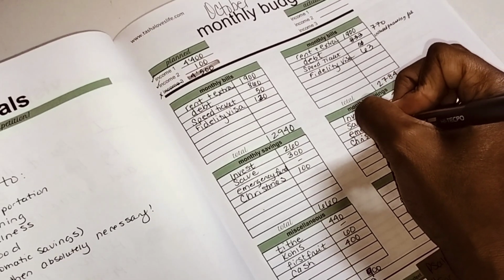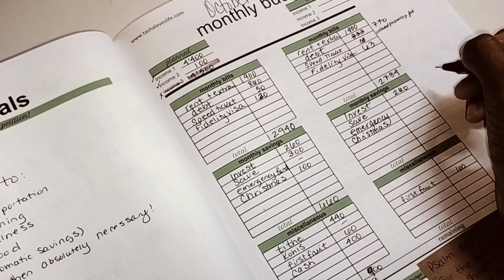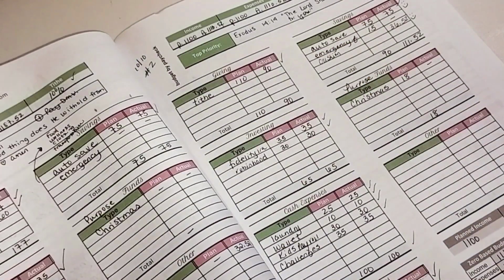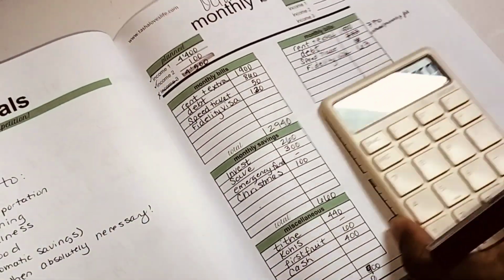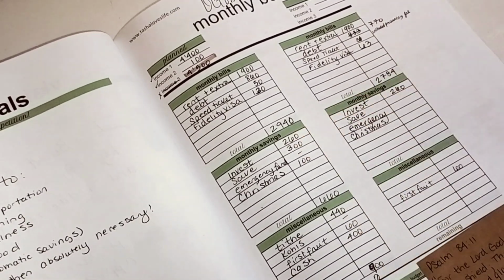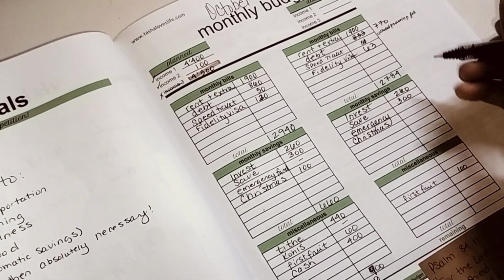Okay, so I did plan to put money towards Christmas and my regular savings. This is automatic savings, and so that's $75 each week, which we did leave behind. So 75 multiplied by 4 paychecks is $300. So we did successfully save $300.